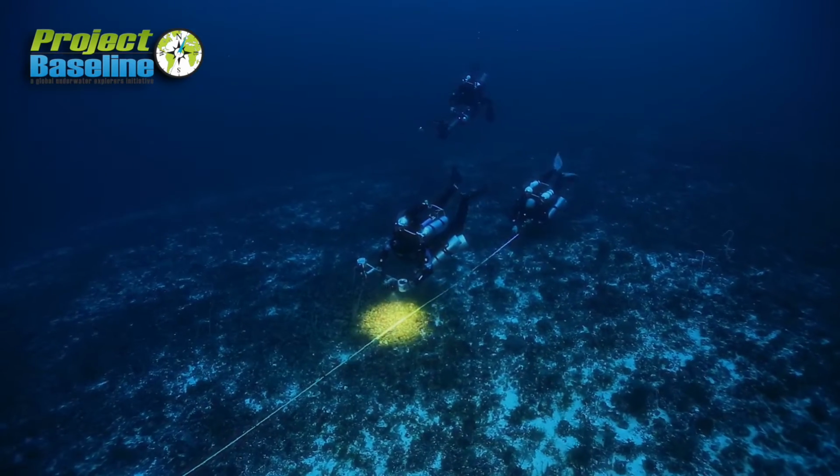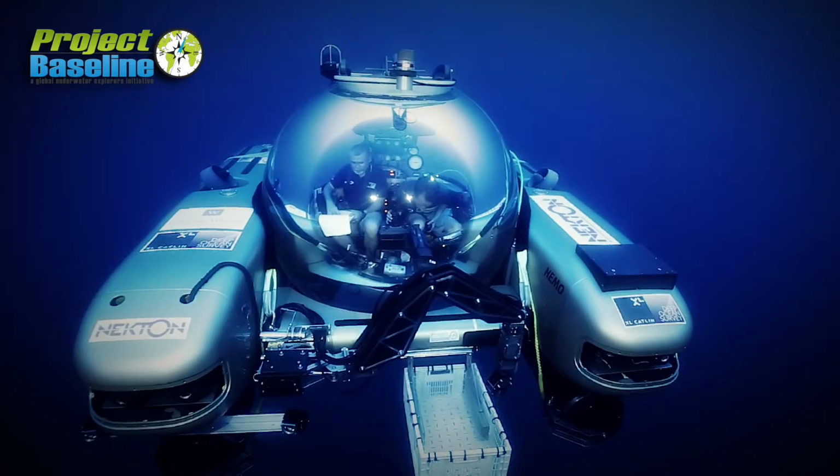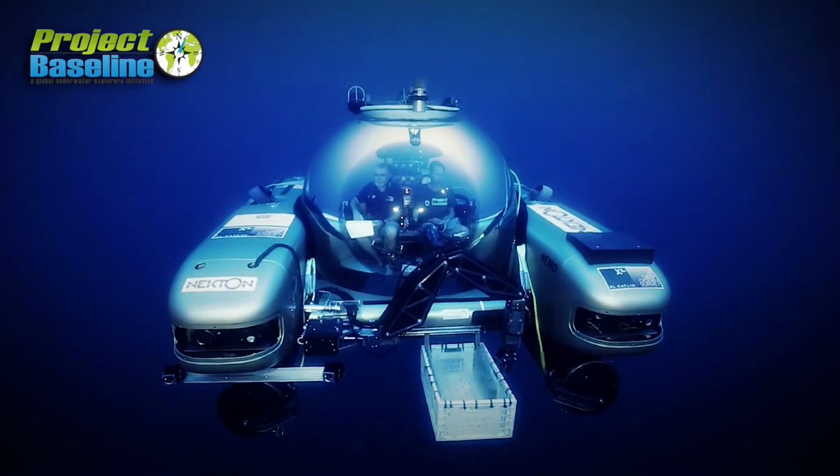And it's our ability to combine the work which they're doing, those divers operating at those critical extremes of what is possible in the ocean, with these extraordinary submersibles that enable us to get this bigger picture of the health of the ocean around Bermuda.